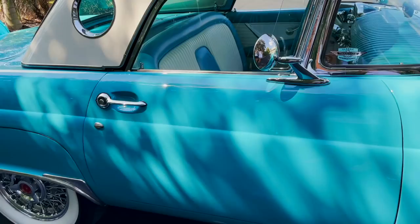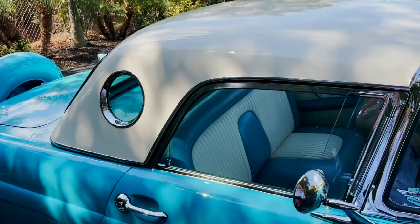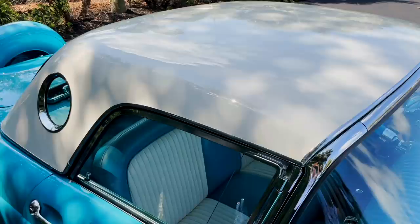You have this hardtop roof on here, which has that white, so you've got white and blue throughout. It's really simple to take off, just a couple of latches on there, and then you can take that off and cruise with the top down.